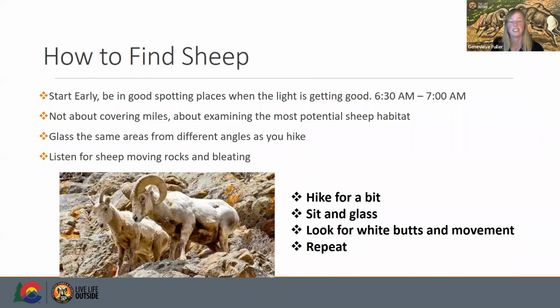Even if you're not out on one of my surveys, it is really fun to go looking for sheep. They are super fun to watch. They are very charismatic and very interesting. So if you do want to go out into McInnis Canyons or the monument to go look for sheep, here are just a couple of quick tips.